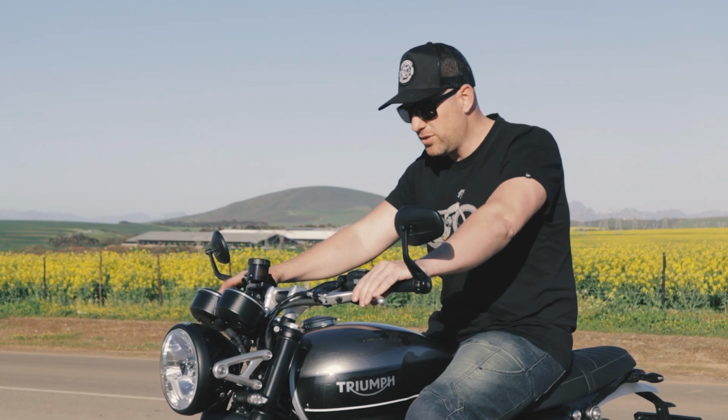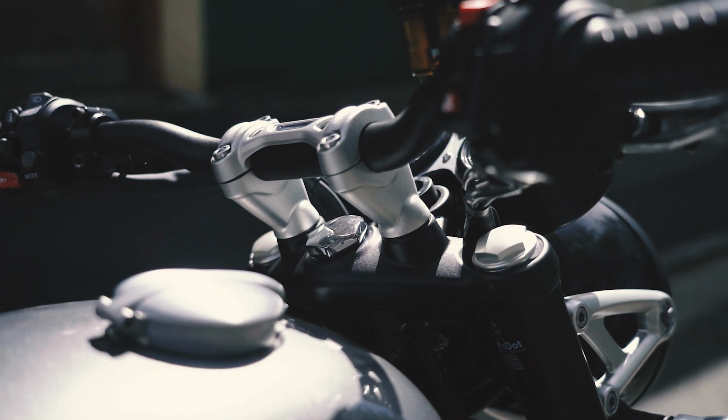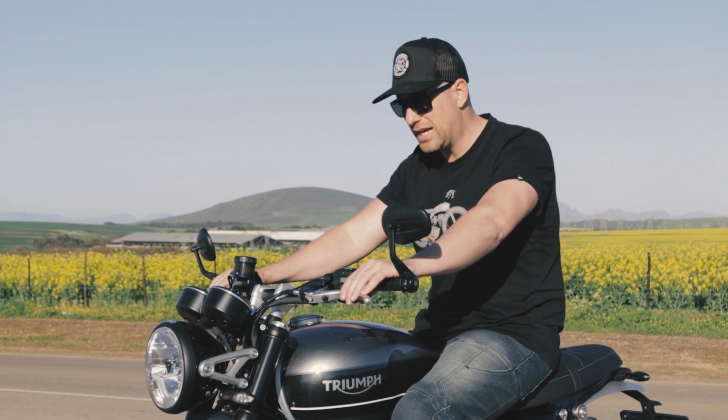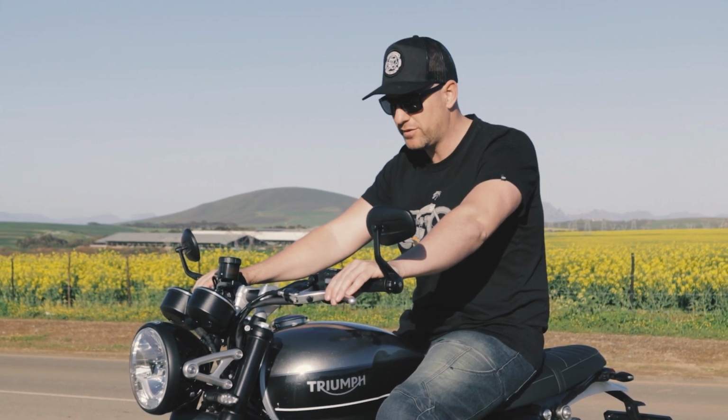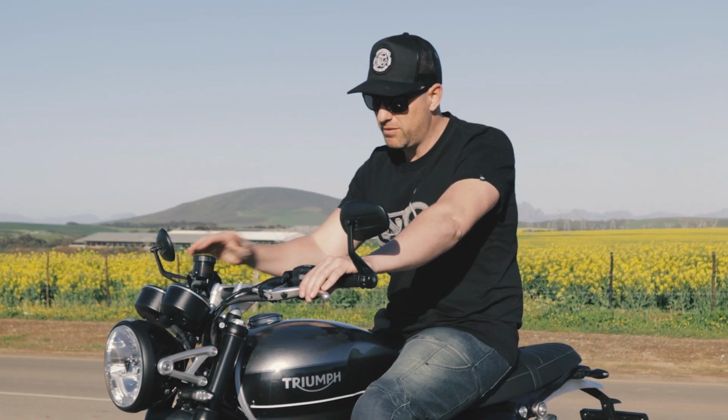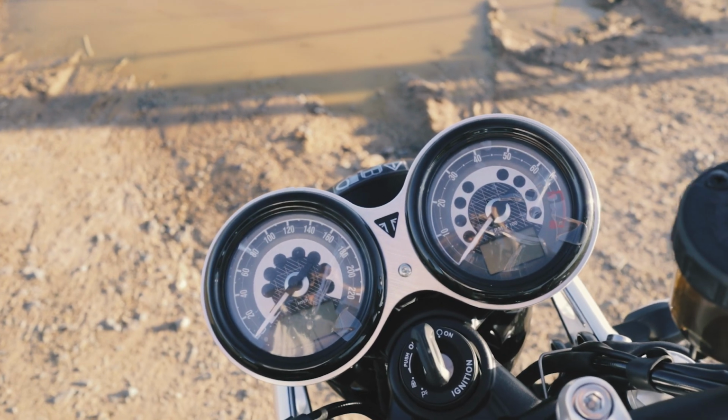First thing that's going to grab you is this really great handlebar setup. It reminds me a lot of the Street Triple, and along those lines, a nice upright riding position, super comfortable. You've got a nice Speed Twin logo in the middle. And then what you would expect from Triumph, the clocks look absolutely superb, really well lit.